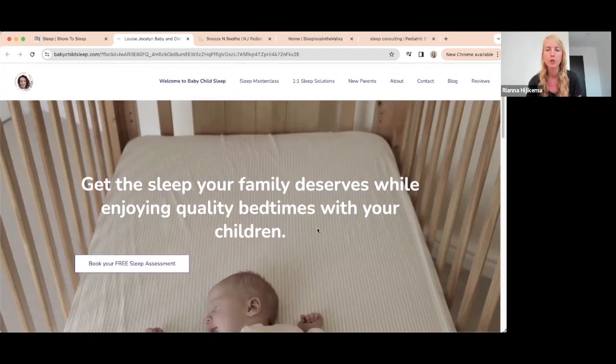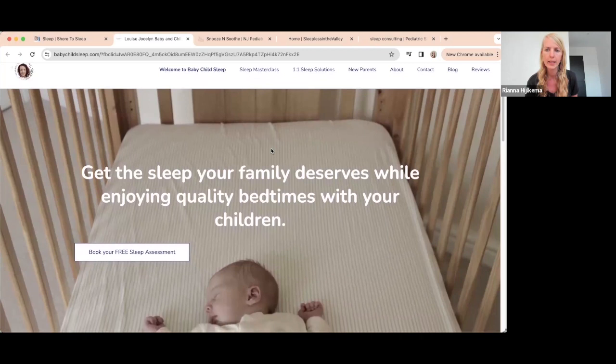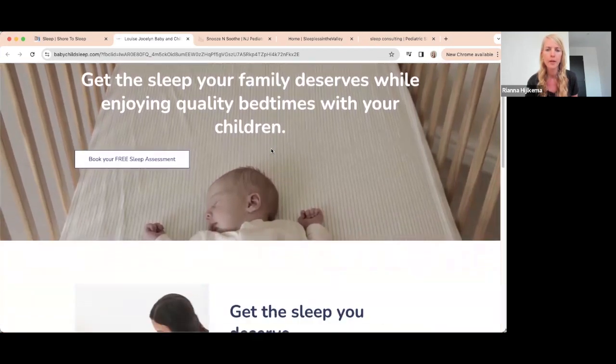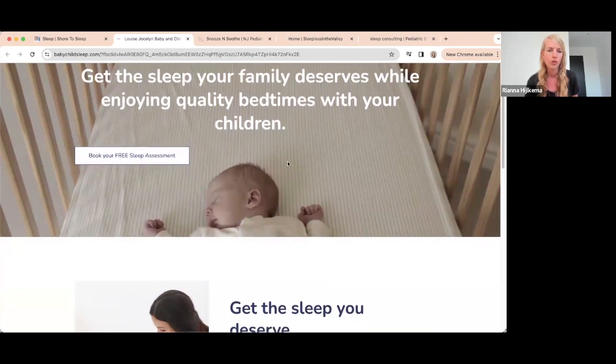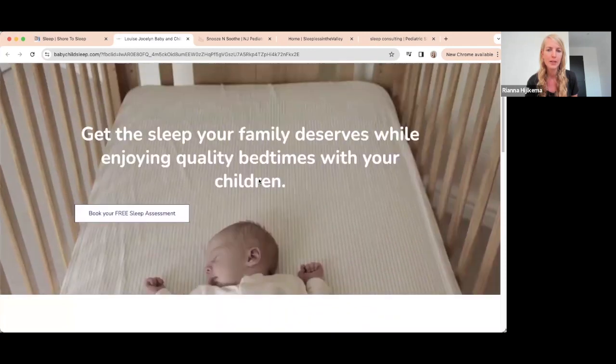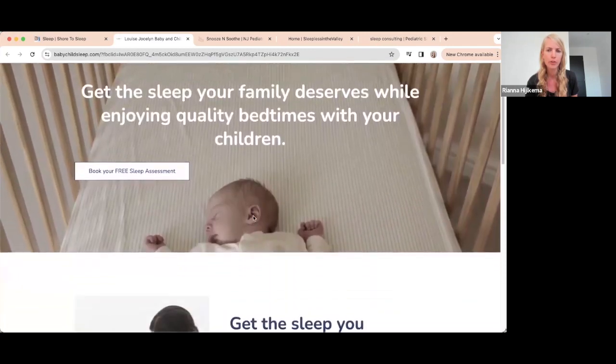Usually I would say put the about in front, because when parents realize that this is about sleep, they want to know, okay, who am I working with? So we want to put that there. And then we're going to see: get the sleep your family deserves while enjoying quality bedtimes with your children. Book your free sleep assessment. Okay, I guess you put it on the left because of the baby, which is good. So you're not blocking the picture.